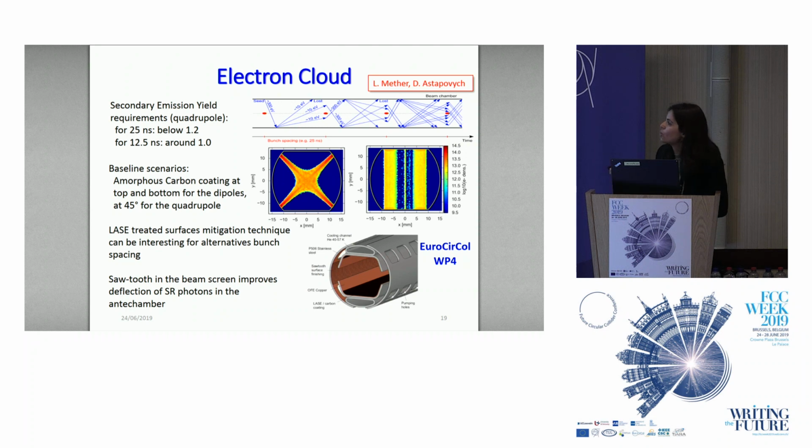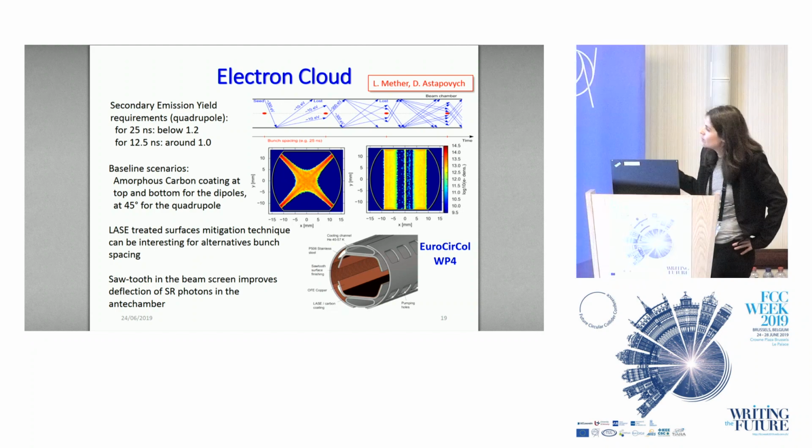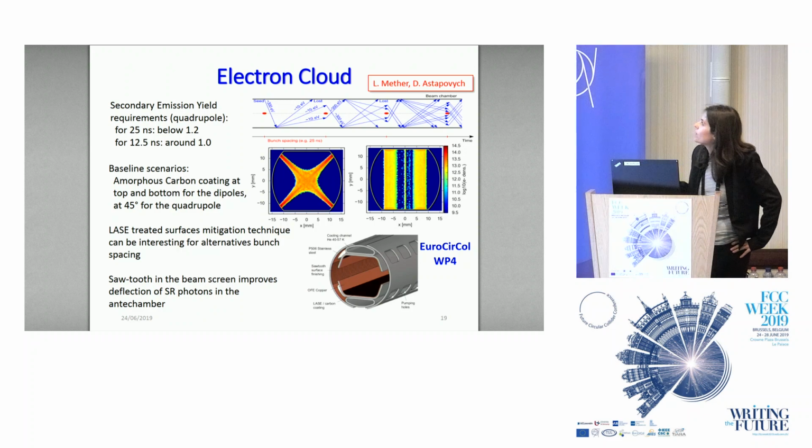It consists in using amorphous carbon coating, and as you can see here of the beam screen, in the dipole, the electron density develops differently with respect to the quadrupole. So the idea is to add this coating in the beam screen at the top and the bottom for the dipole, and at 45 degrees for the quadrupole. Also, a laser-treated surface mitigation technique can be interesting, which I consider as an alternative. And finally, the sawtooth here in the beam screen that has been designed by the vacuum group to reflect back in the antechamber the photoelectrons emitted by synchrotron radiation is better also for electron cloud.